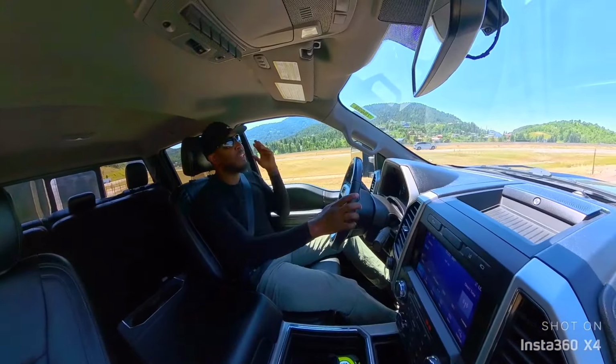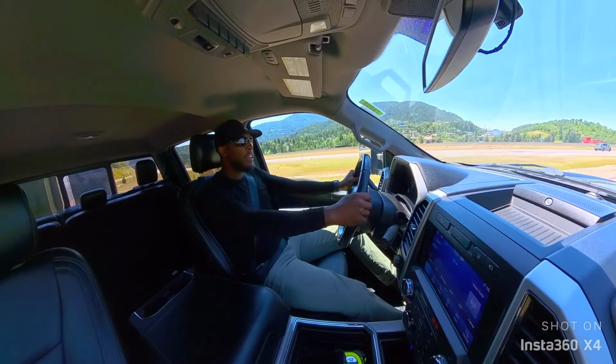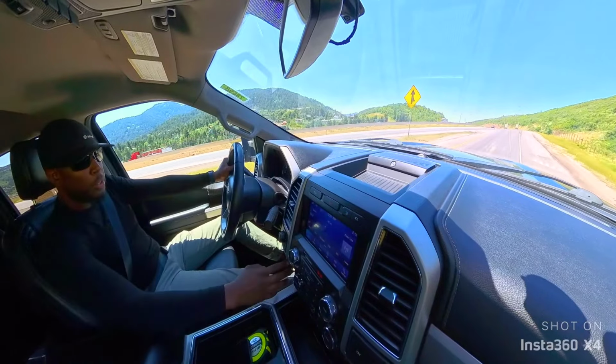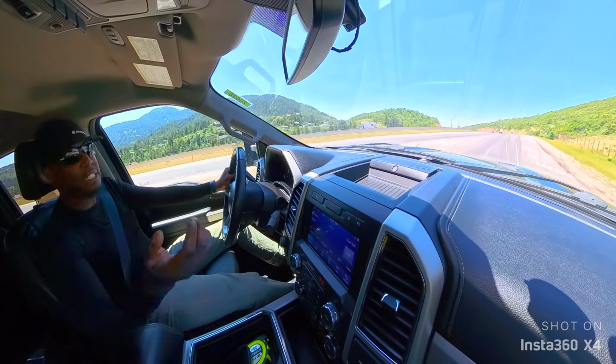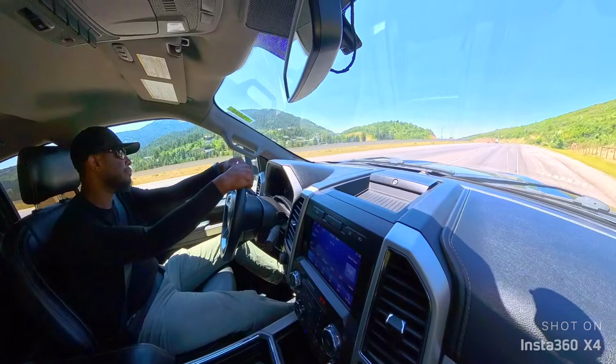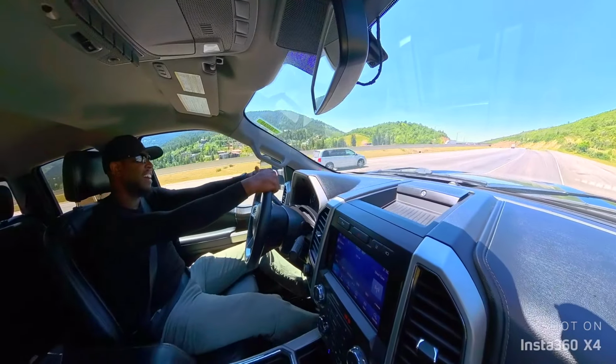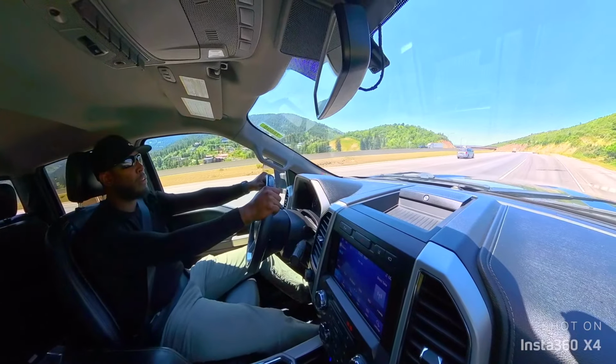But yeah, let's go ahead and go down the grade. I'm gonna give it some input. I'm still in tow haul mode. I have my trailer brake at 6, so wide open throttle. Yeah, this truck performs well.